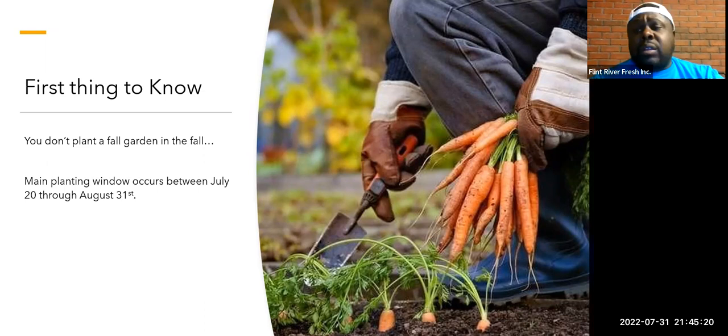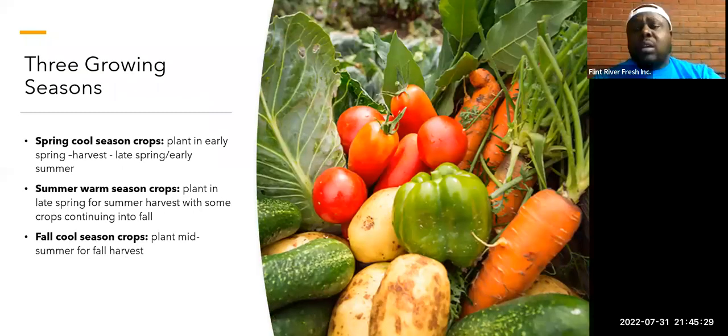But the blessing that we have here in our part of the United States, the Southwest, is why at Flint River Fresh we get excited trying to encourage people to grow food in their yard for their community and their families, because you literally can grow year-round because of our climate. And like I said before, we're going to focus this workshop in particular on the fall cool season crops and the fall gardening season. So why should you have a fall garden?